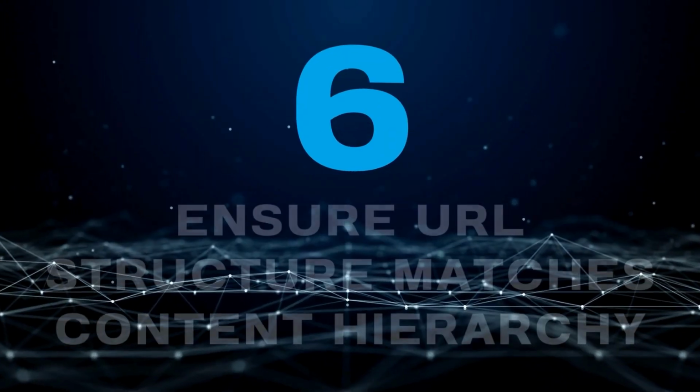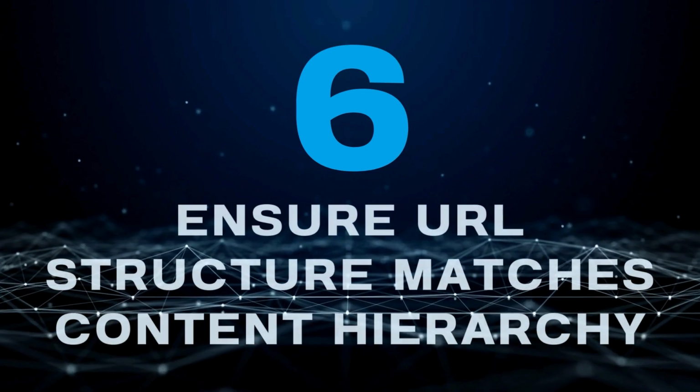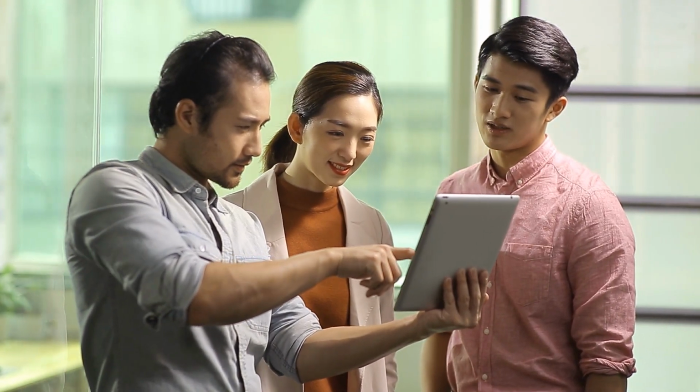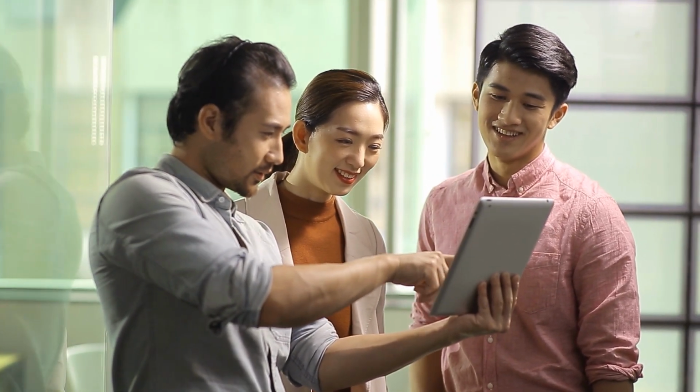Tip number 6, ensure URL structure matches content hierarchy. Before you start building your website, it's important to plan the URL hierarchy. There's no single perfect URL structure that fits every website. It can vary depending on what your site is about. However, the best URL structure is one that's straightforward, makes sense, and uses words that describe the content. Design your URLs to be intuitive. This way, both users and search engines can easily see how different pages on your site relate to each other.